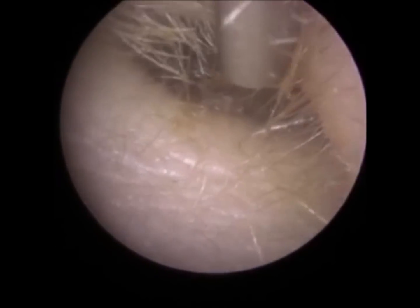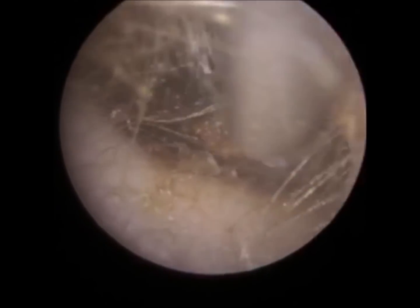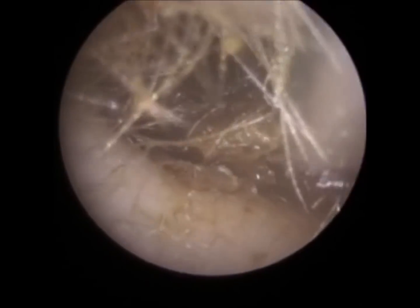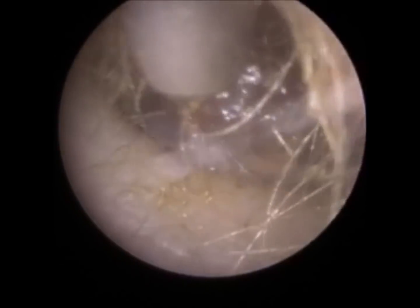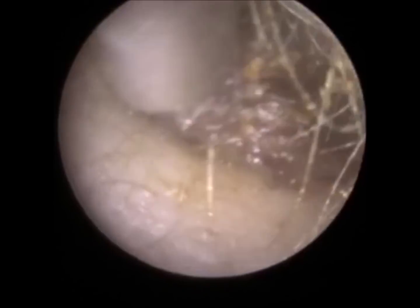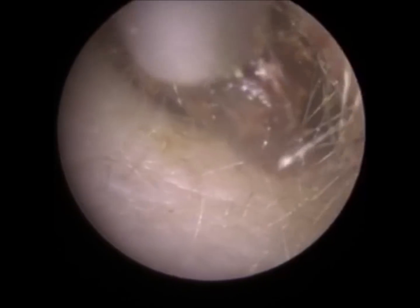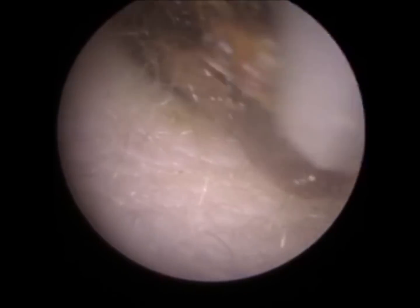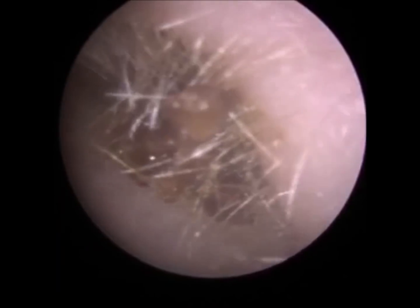It's really. It's your turn next. It's just taking a bit longer this side because we've got a bit of hair at the entrance that's matting to it, but.